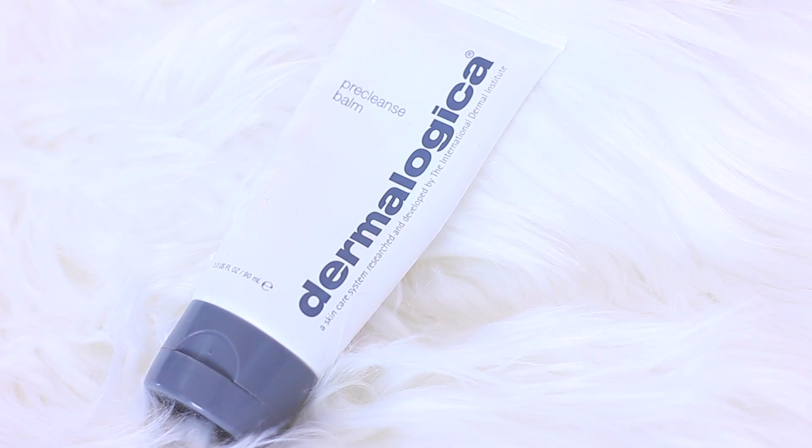So two other skincare products I wanted to mention. The very first one is by Dermalogica. This here is the Pre-Cleanse Balm. I just recently ran out of it. It comes with a little mitten, and you put it on, and then you kind of just rub it all over your face. It has to be dry, I think is what it says.